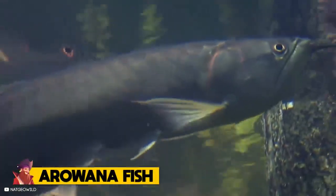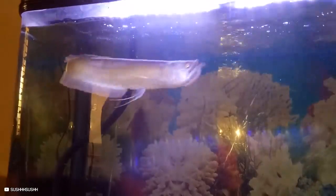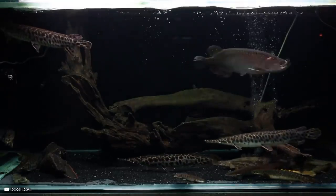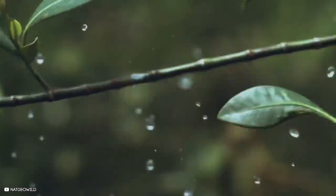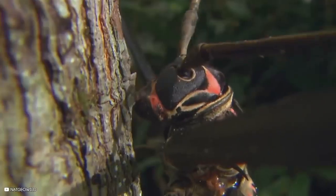Number 1. Arowana fish. Arowana are solitary, territorial, and aggressive fish species. It's the kind of fish that doesn't sit around waiting for dinner to be served. The Arowana jumps out of the water and grabs whatever insect it can find, as seen in this video. It's incredible how far this fish can jump. It's quite the sight to see.